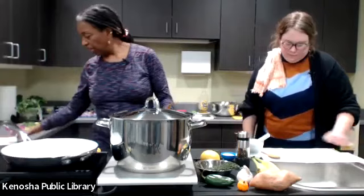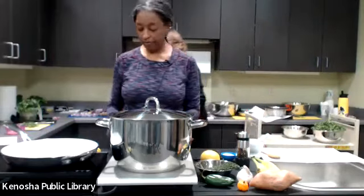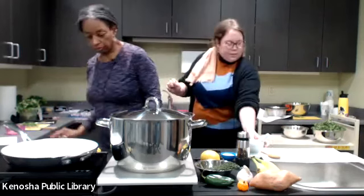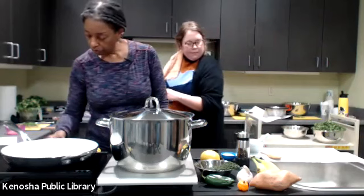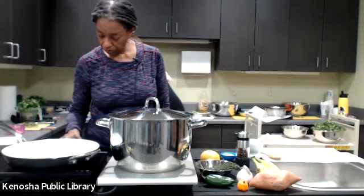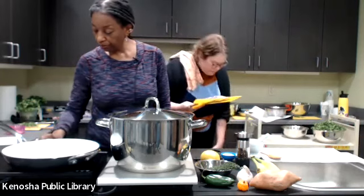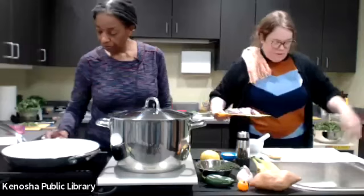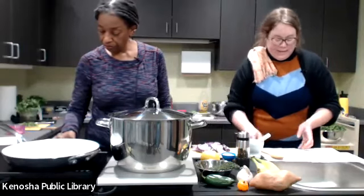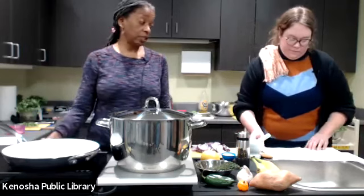All right. Next, we're going to go for the sukuma wiki. Yes. I think that is a good idea. So this one, our first ingredient is going to be onions again. Of course. All right. You're going to have to show me how to turn this on.